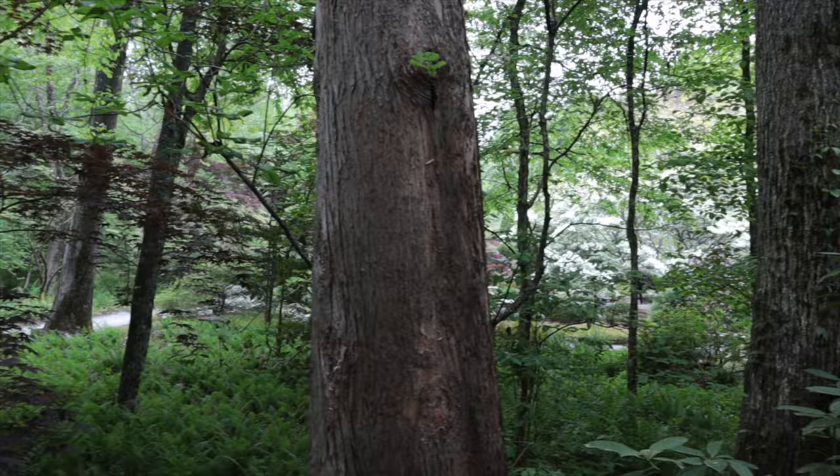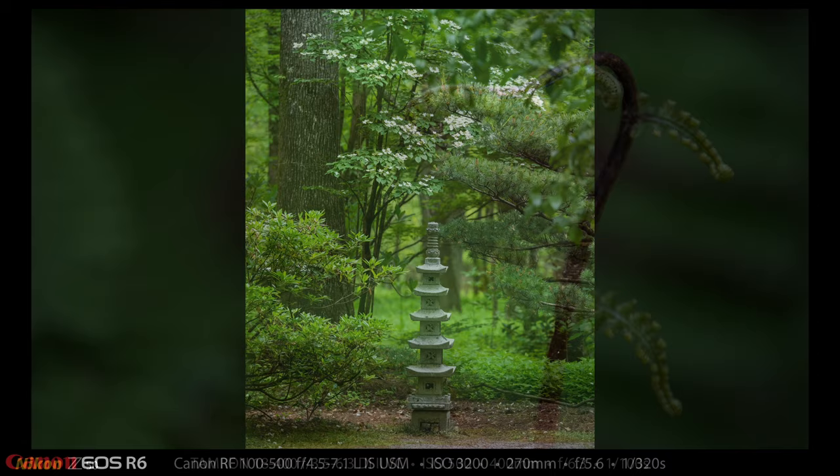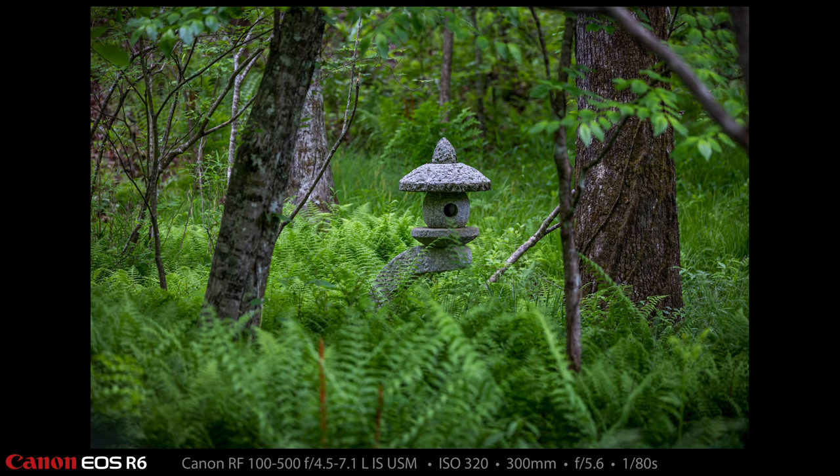Here's that photograph Heather made of that little fern or whatever it is. I thought it came out really beautifully, and Heather was happy with it as well. I made some more landscape type photos there in the Japanese garden area. I thought this little concrete structure with some beautiful flowering trees in the background was nice. And this, I don't know if it's a bird bath or a birdhouse, but it was way over in some ferns, and I thought it turned out nice.